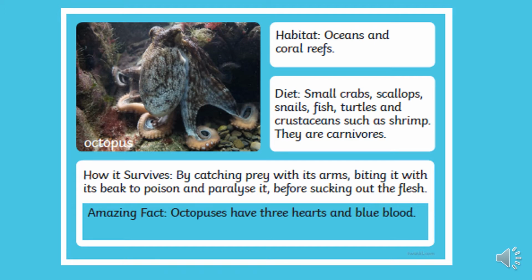Now some of you probably can already guess where it lives. It says here oceans and coral reefs. Now an ocean is a large body of water, I know that, basically a lot of water. It lives underwater, that's something I know. But I haven't heard of a coral reef before, but looking at that picture I can start to guess what a coral reef might be. I'm going to show you a picture of it on the next slide.